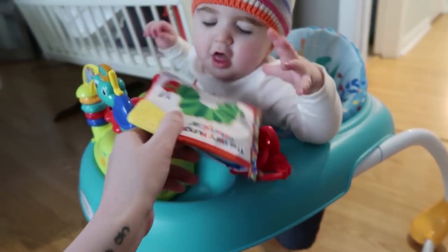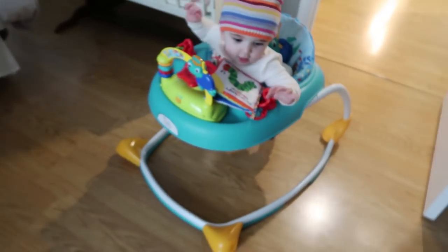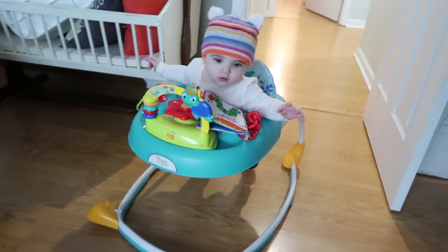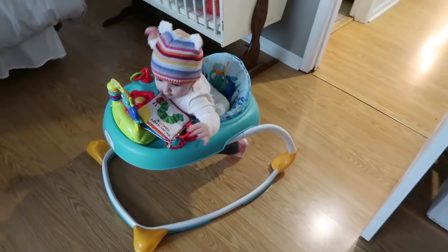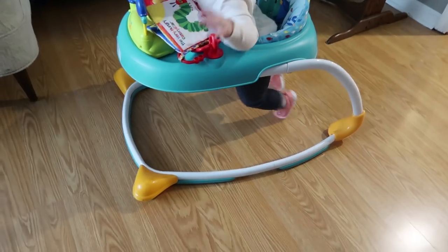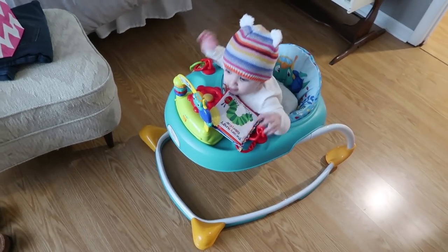You wanna look at your new book while mommy gets ready? Yeah. She thinks it's her jumper, which is funny because she does move a little bit when she jumps, so she'll figure it out, right? There you go. Whoa, you're doing it. You're doing it, Em. If she would just put her feet down, she could easily walk. She's tall enough for sure. You're doing it. All right, we're ready to go.